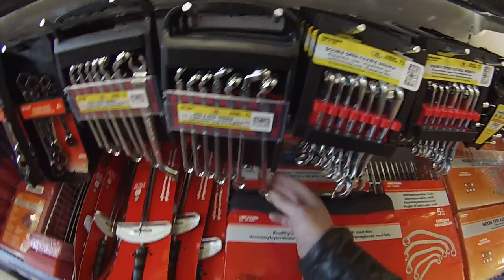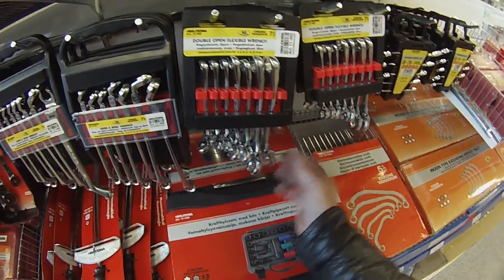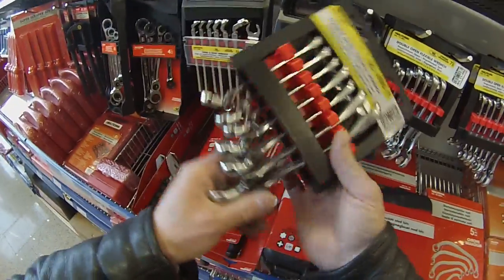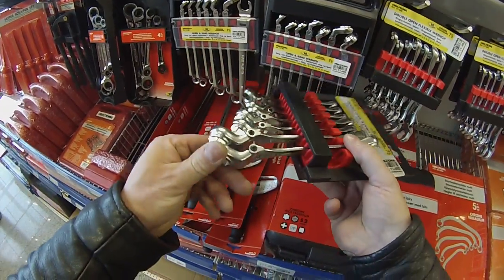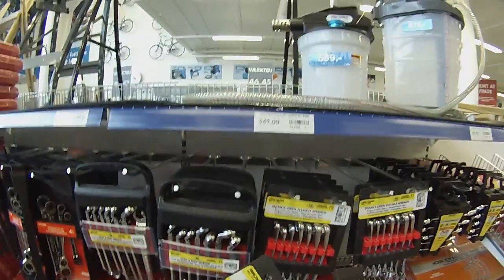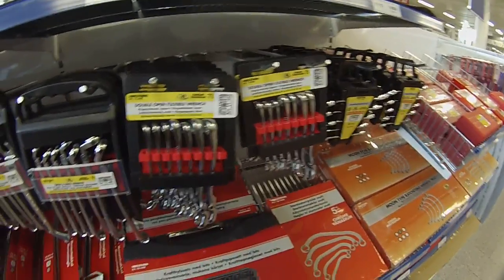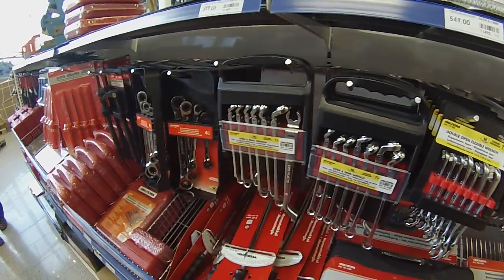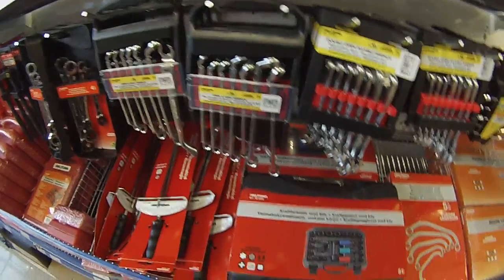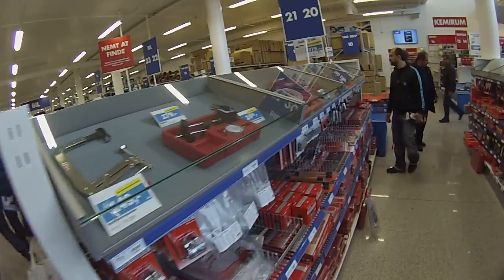He looked at me weird. Never seen one of these before. Those are cool. Those are freaking cool. Holy shit. $100. 100 US dollars. That's pretty fucking expensive.